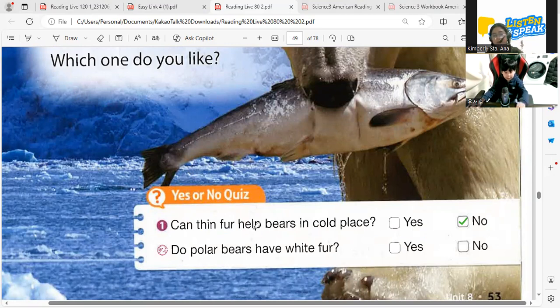How about number two? Do polar bears have white fur? Yes, they do have white fur. Good job. One and two.